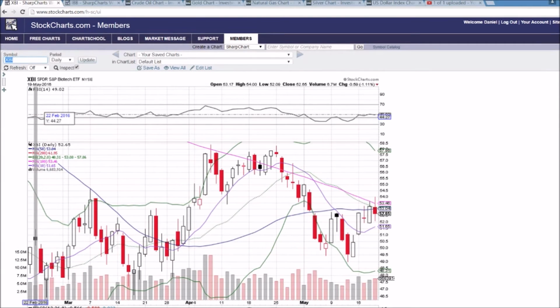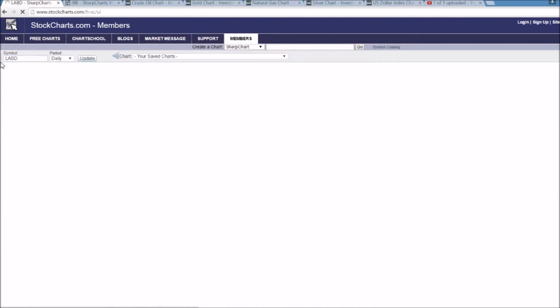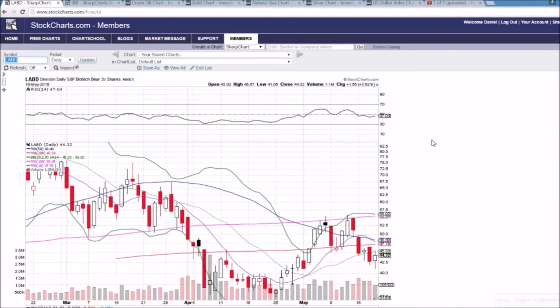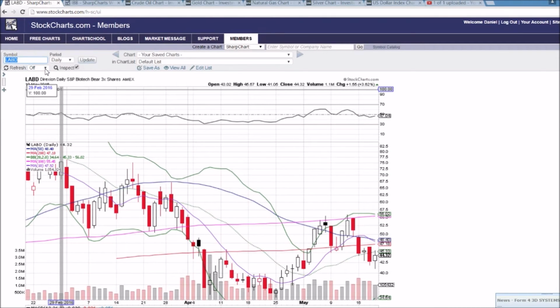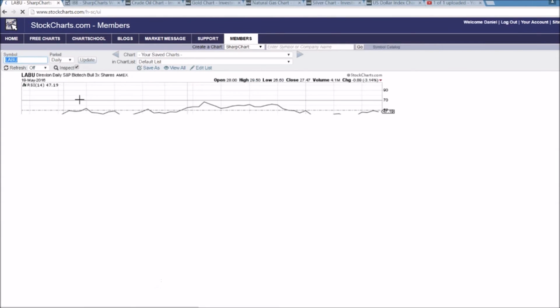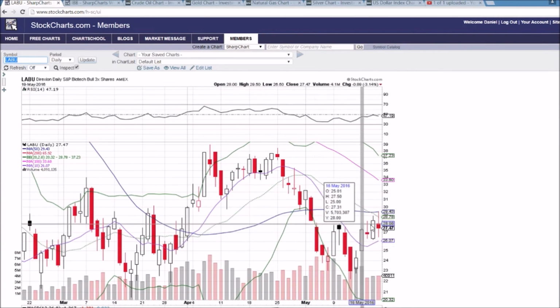So let's check in on LABD to see where our support is here. Rejected from the middle Bollinger Band resistance, trying to fend off a bearish MACD cross, and tons of moving average resistances to keep an eye on. So LABD is seeing some weakness, LABU holding up well, maintaining these higher lows on this little bounce we've seen the past 3 weeks, but also seeing moving average resistance.